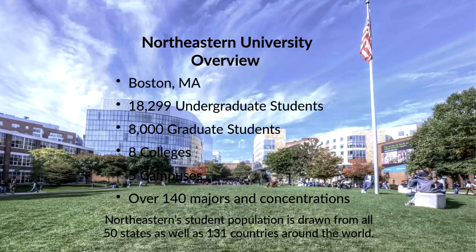Currently, Northeastern has over 18,000 undergraduate students and 8,000 graduate students across the 8 colleges and 5 campuses. So that's over 140 majors and concentrations. The student population is drawn from all 50 states, which we're very proud of, as well as 131 countries around the world. We have a very diverse population here at Northeastern, with really different backgrounds and great things that they can bring to your company on co-op.